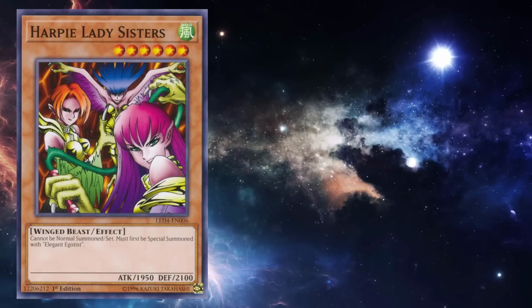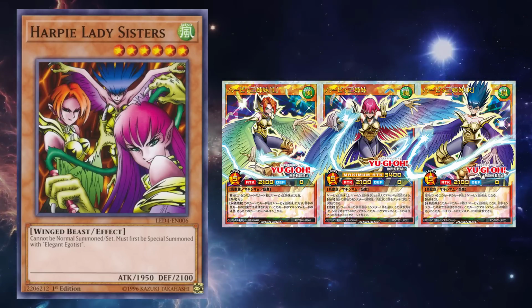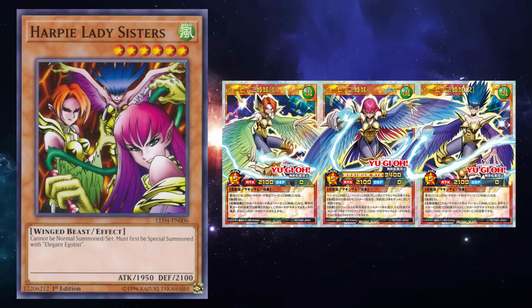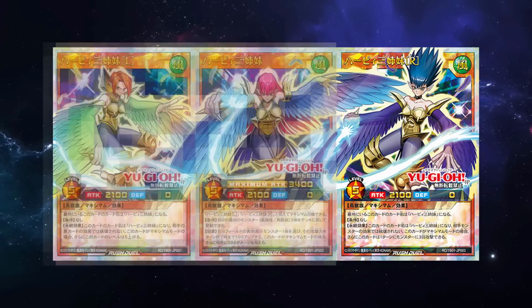I think it's such a creative idea to use 3 Harpy Lady sisters and have them form a maximum. It's only a level 5 maximum, which is pretty low. So even though the stats aren't anything crazy, I do love the awesome reference and just the artwork of this monster to one of the more OG decks from Yu-Gi-Oh! And so Harpy Ladies is number 8 for me on this list.